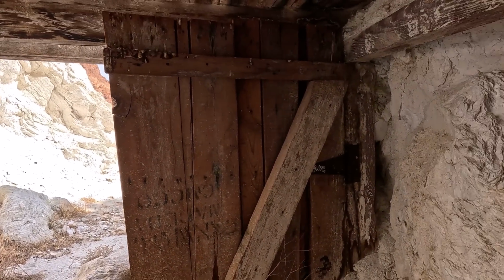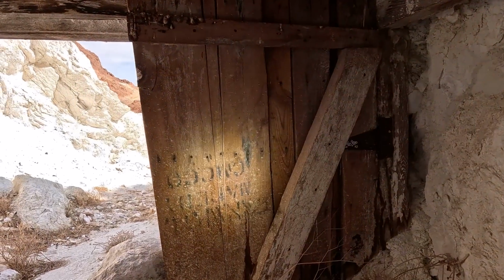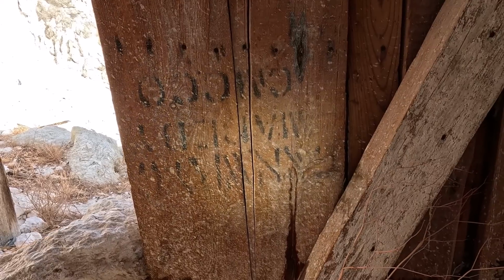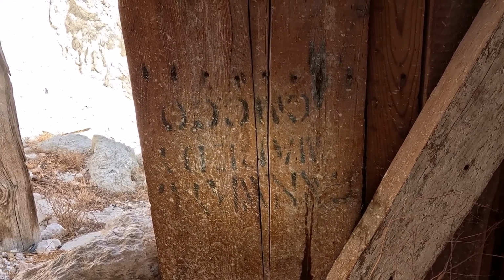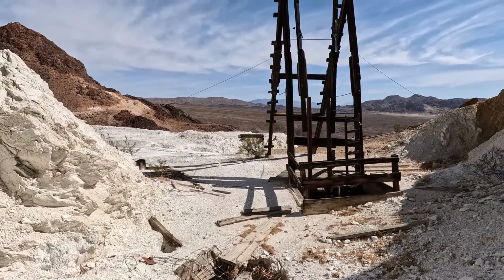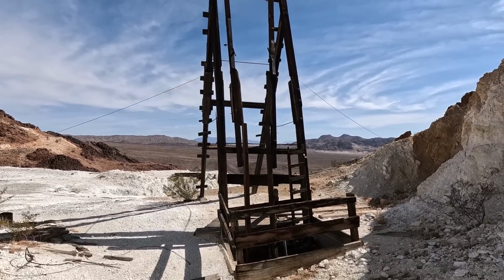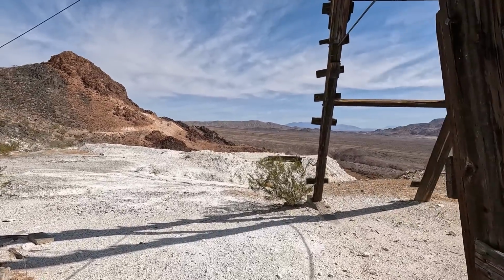Yeah, there's a cool door right here too. It's got some writing there. Don't know what that says. CMCCO. Yeah, it's upside down, so I can't really read it. But yeah, that is just so awesome. That's the highlight of this whole spot. That is just so cool to see. I love me some wooden head frames. Alright guys, so I'll be headed down the road and see what other cool stuff they got at those other mines.